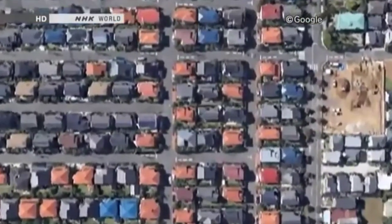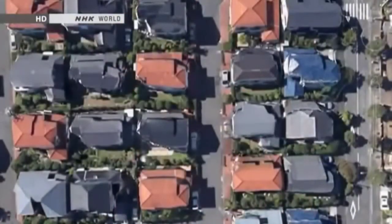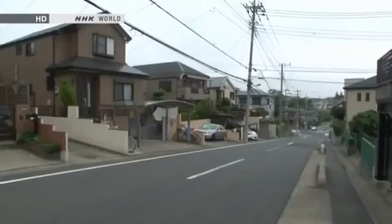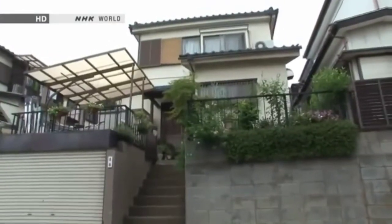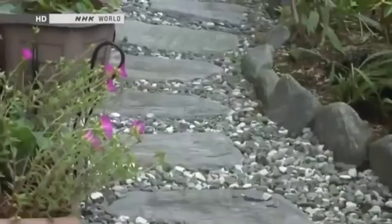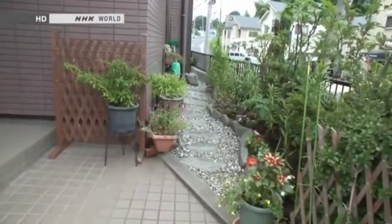A Tokyo residential neighborhood is packed with houses, but a closer look reveals that almost every house has a patch of green. No matter how tiny the space available, people love to have a garden of some kind. Here we are in a residential area of Tokyo. Let's take a look at one of the gardens here. It's small but very beautiful. A simple miniature garden, but it still manages to incorporate Japanese elements.